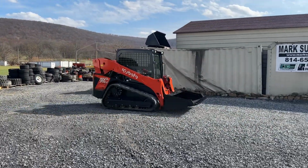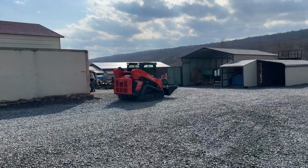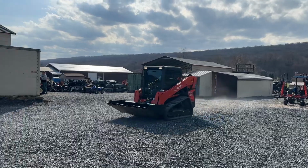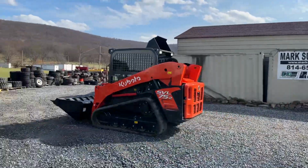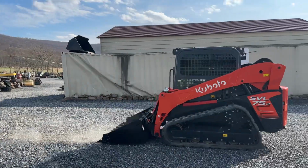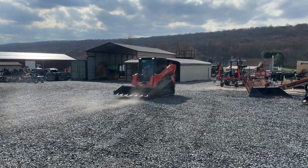What we've found with them, we've done virtually not much of anything to them. We really like them. Easy to maintain, easy to keep up with. One other thing we've noticed, parts on the Kubota end, in my opinion, there's some stuff that's a little pricey, but for the most part, as far as parts, stuff is very affordable, it's very reasonable, which I like that.